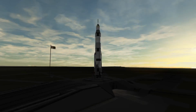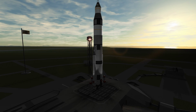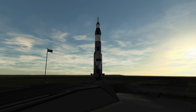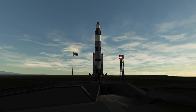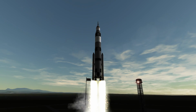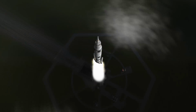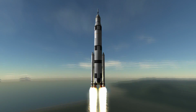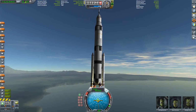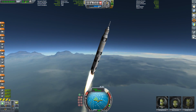Hello everybody and welcome! You probably heard the news that SpaceX as well as NASA have kind of pushed their moon missions ahead of schedule. So I thought this would be a great opportunity to show those two systems in action, namely the NASA SLS, as you can see here, and the SpaceX Falcon Heavy.